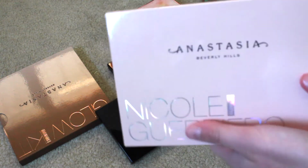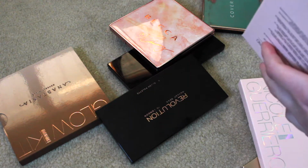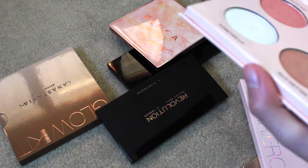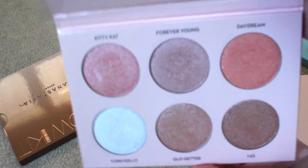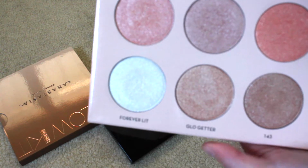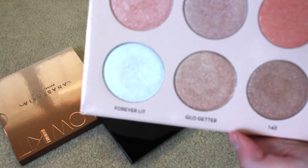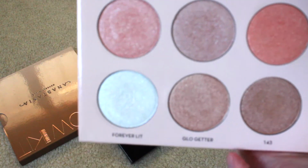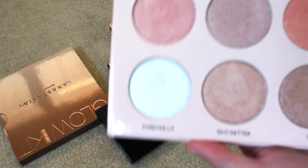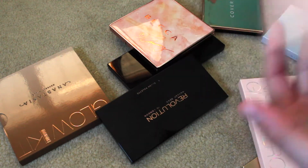Another glow kit from Anastasia is the Anastasia and Nicole Guerrero Glow Kit. I don't believe you can purchase this anymore, but this is what it looks like. I actually really do enjoy this formula as well. The only negative thing that I would say about this is that I wish that you could pop out the pans of the highlighters like the other ones, but that's okay. I do enjoy this one.